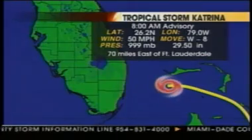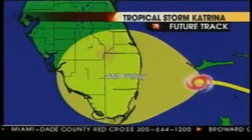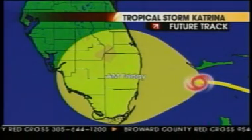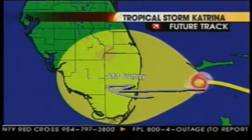70 miles to the east of Fort Lauderdale. The pressure there, 999 millibars, that is an estimate. We'll find a new pressure once the aircraft gets out there. So the future track continues this general thinking of a slow or gradual west motion.